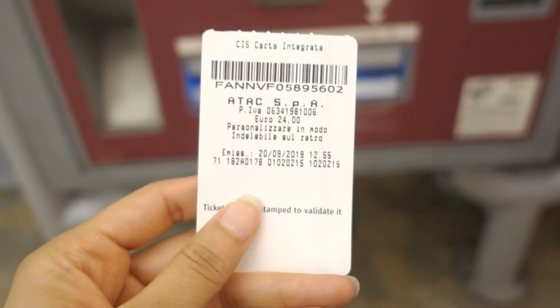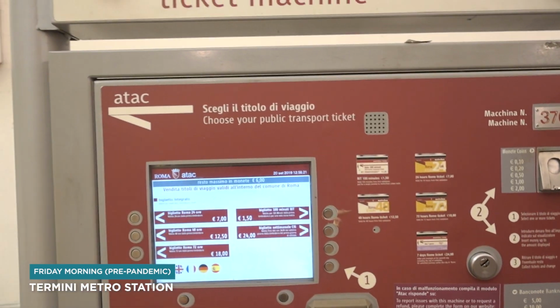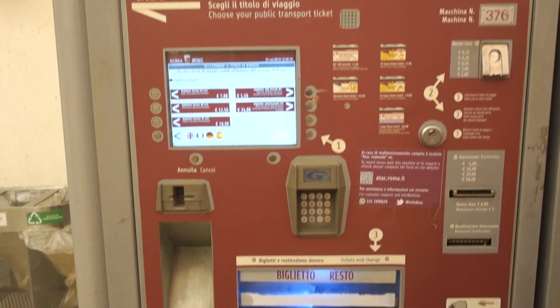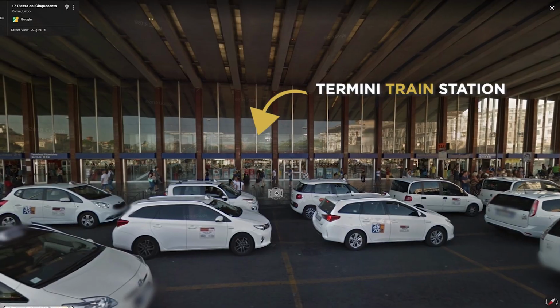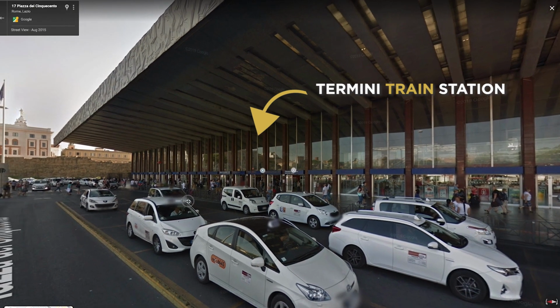So we finally purchased our CIS Weekly Pass, which gets us unlimited usage of all the public transportation systems except for to the airport with this machine. It's a little bit confusing. So once you get to the airport, you take the Leonardo Express or the FL1 train, and then once you get off the train, you're gonna have to zigzag all throughout the central station, go across the street to where you'll see a metro sign.